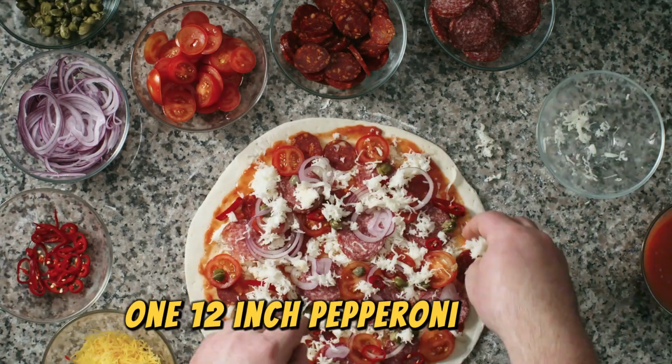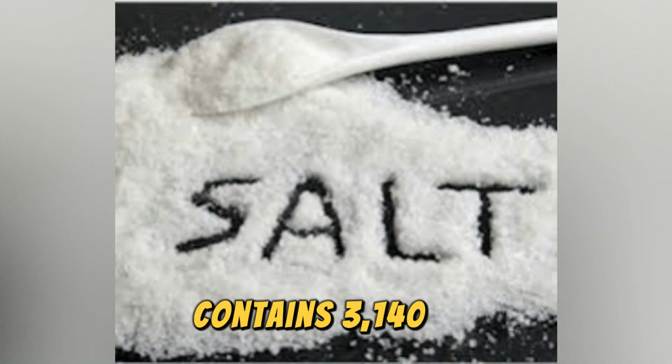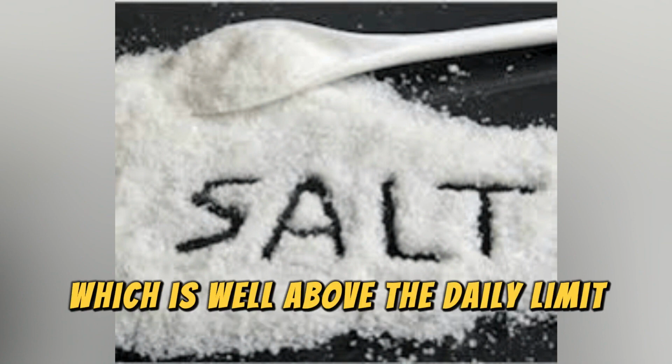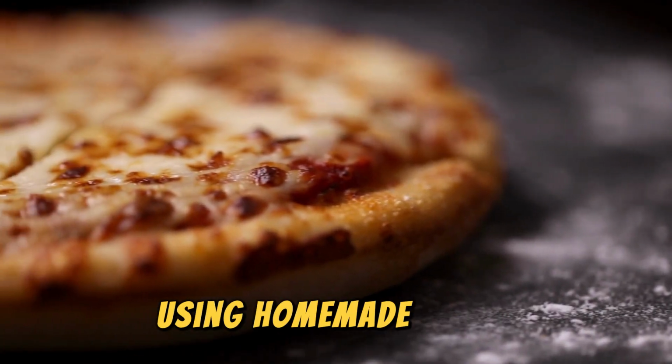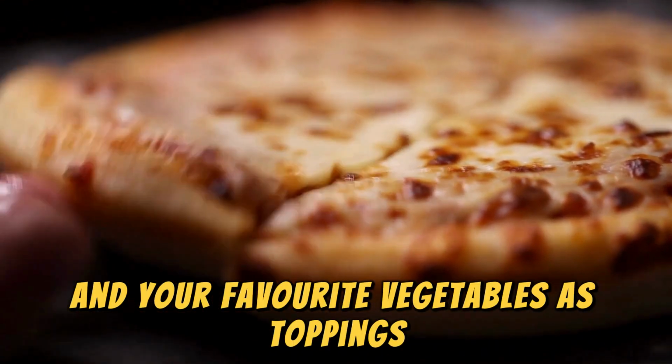1 12-inch pepperoni pizza, cooked from frozen, contains 3,140 mg of sodium, which is well above the daily limit of 2,300 milligrams. As a substitute, try making pizza at home using homemade dough, low-sodium cheese, and your favorite vegetables as toppings.